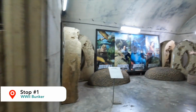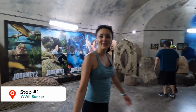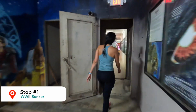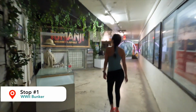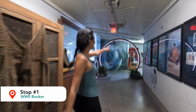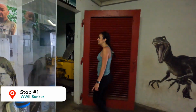So we've got a prop room for Journey 2, dinosaur egg. Not bad. All right, we'll go in a little bit farther down. More Godzilla. Jumanji! That's actually kind of cool. Oh, do you remember this? This is from Jurassic World, the gyrosphere scene. Take a peek at Lost.